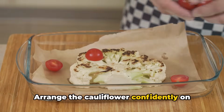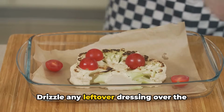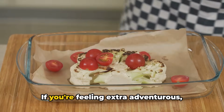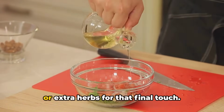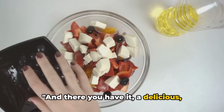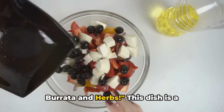Arrange the cauliflower confidently on top, making it the star of the show. Drizzle any leftover dressing over the top, adding an extra flavor punch. If you're feeling extra adventurous, sprinkle some freshly ground black pepper or extra herbs for that final touch. And there you have it, a delicious, crispy roasted blackened cauliflower with burrata and herbs.